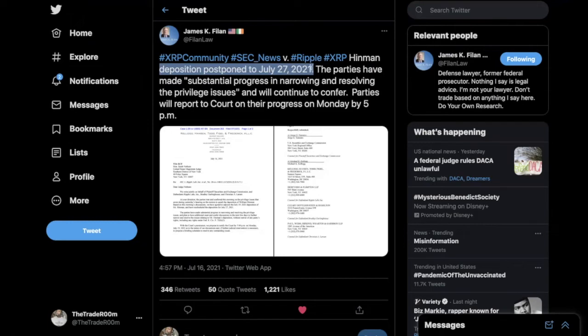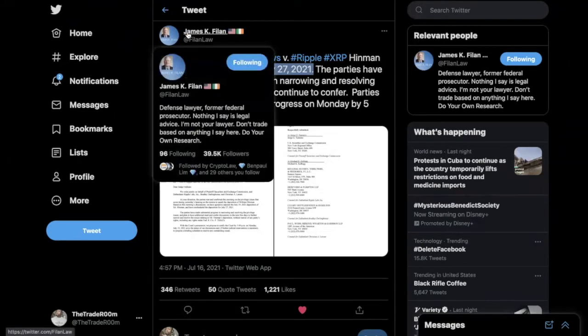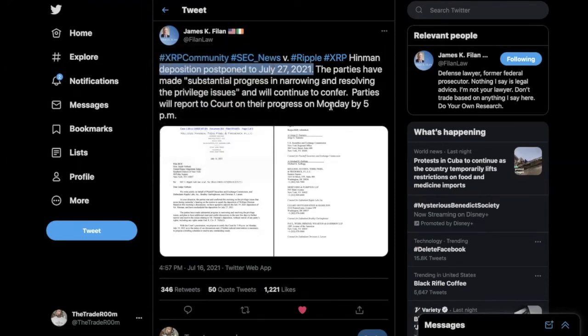But what this does in general is show you that the momentum of the court case is moving in Ripple's favor. If you've been invested in XRP or just know what's going on, and I'm not a lawyer, but James K. Filan is a lawyer, Jeremy Hogan is a lawyer, and they deem that things are looking pretty good for Ripple and the settlement of the case. And what we expect after a settlement, and history shows it, is at least within the first 180 days, a 2,000 to 3,000% rise.